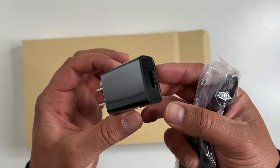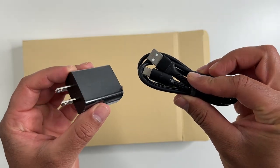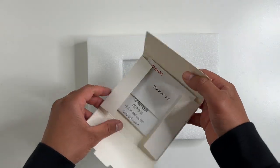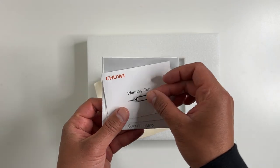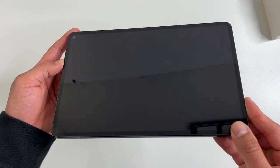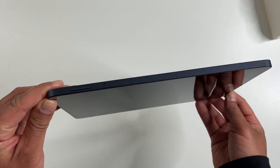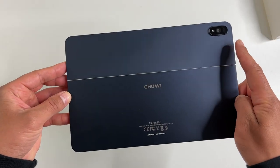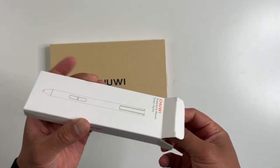Inside of the box with the tablet, you get the adapter for charging. Here's a USB-C cable. All the user manuals and a clip to install SIM cards. And here is the tablet. It's a clean and slim design, only 7.5 millimeters thick. There's actually 4 speakers on this tablet, 2 on each side. The rear camera is 8 megapixel, and there's of course a less capable one on the front.